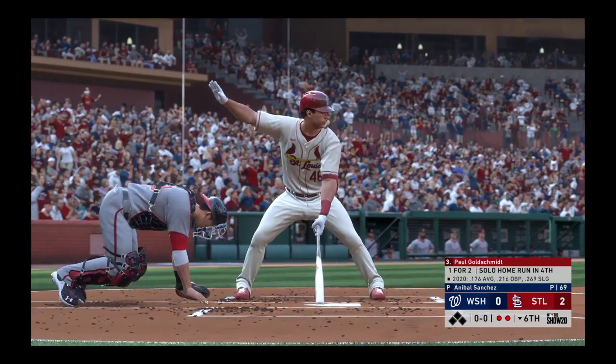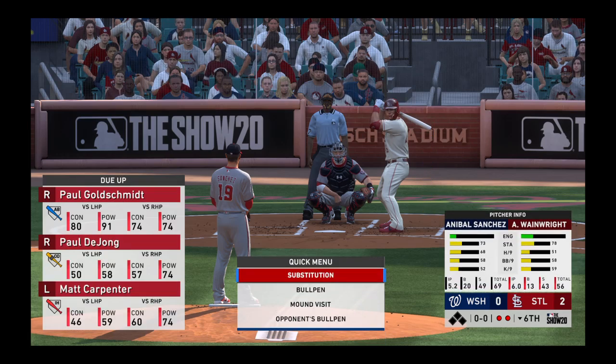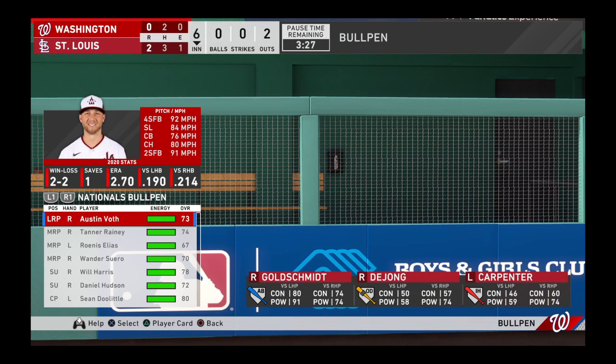Strikeout number 8 now in the ball game for him. Now batting. So two gone now in the St. Louis half of the sixth. And stepping in, the power hitting first baseman, Paul Goldschmidt.